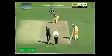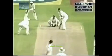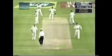Oh, and again, that is a magnificent piece. Gets it through. Beautiful shot for Damien Martin. That's a fine shot. Just seemed to be a gentle push, but the timing was so good, and it's given Martin another boundary.